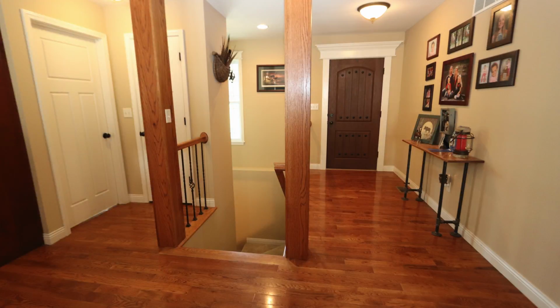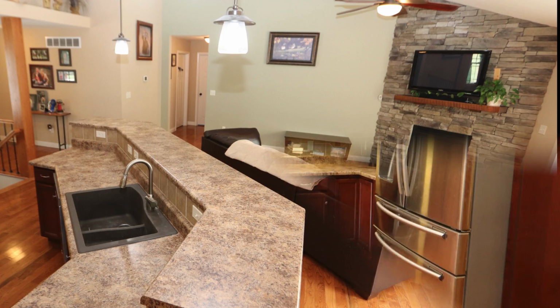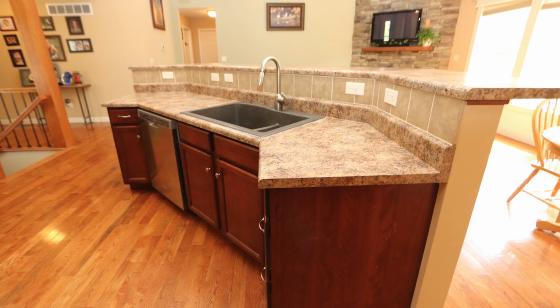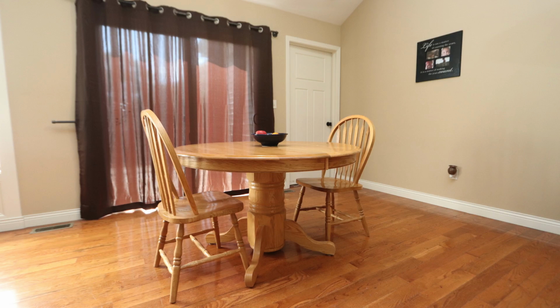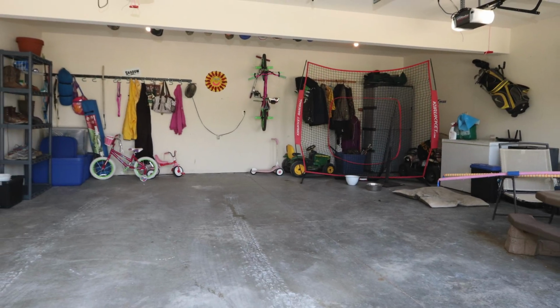Entering on real wood floors, our living room is open, bright, with vaulted ceilings and a gas fireplace, and is overlooked by this beautiful kitchen. Complete with a beautiful big island, neutral colors, custom cabinets, gas range, and all appliances included. Our eat-in area and this sliding door is one of 2 ways to get to this back deck. Our separate utility room, 2-car garage.